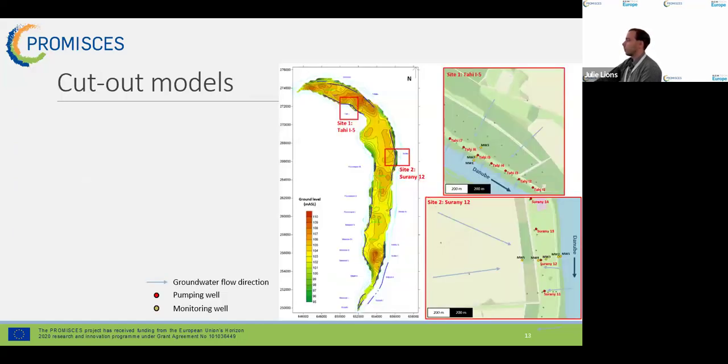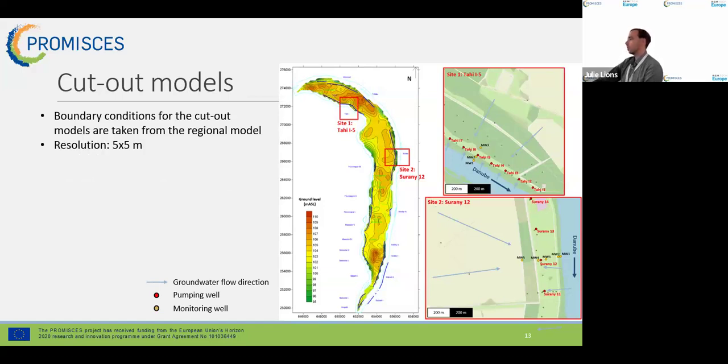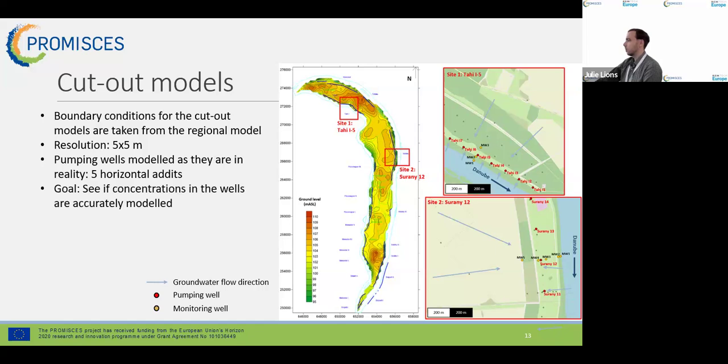So the cutout models that we are making, the boundary conditions are here taken from the regional model, and the resolution is much smaller, so we can also model everything in more detail. The wells, for example, have 5 horizontal well shafts. And the goal is to see here if concentrations in the wells are accurately modeled. And the secondary goal is to compare these 2 models to see which is better for which use case, and if you really need such an elaborate and high resolution model.